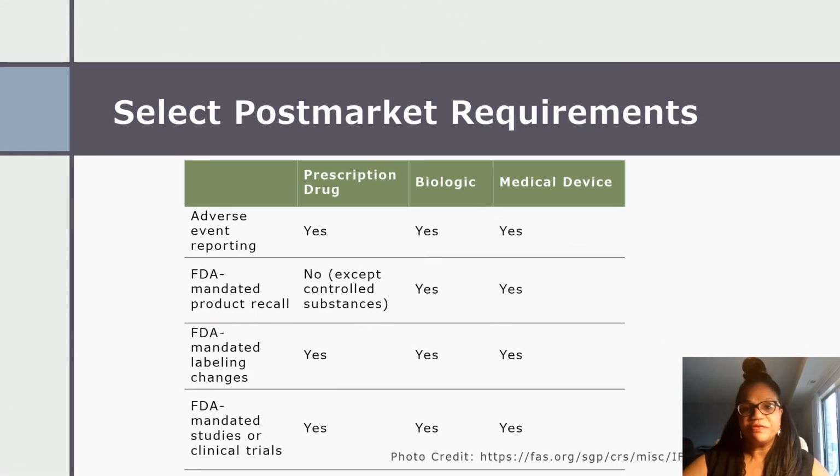So on the previous slide, more information is being reported to the FDA. Now, keep in mind this may not be due to more adverse events occurring, but more individuals actually reporting. Taking a look at this current slide, as we see, the drugs, the biologics and medical devices all have adverse event reporting requirements, labeling changes, and clinical trials. Now, when it comes down to recall, only biologics and medical devices require product recall. On another note, drugs do not require product recall.